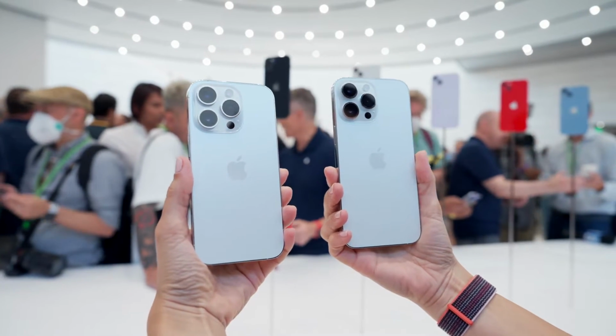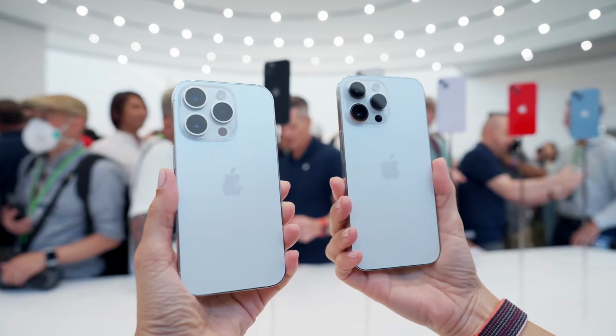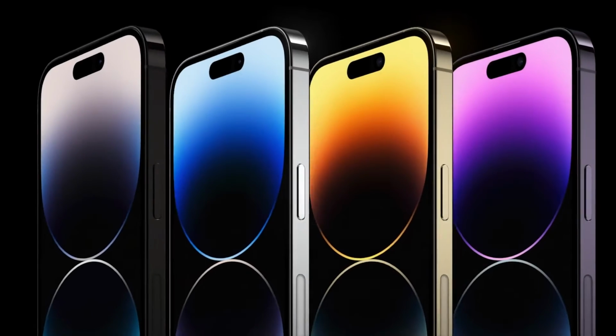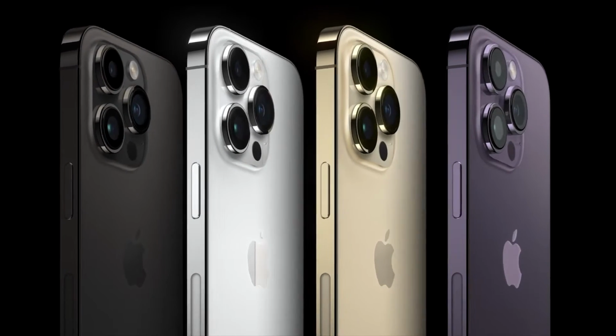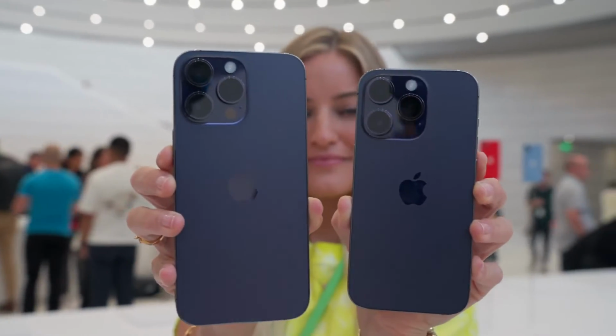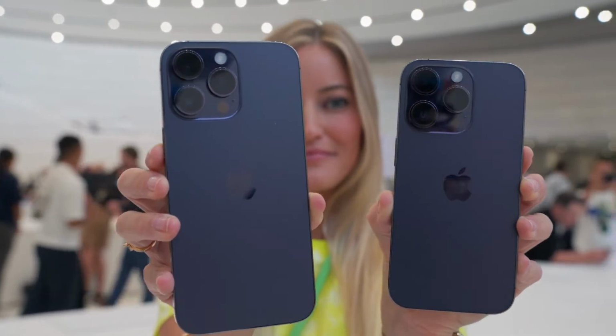Now for our Pro series, which is always my personal favorite, we have the iPhone 14 Pro and the iPhone 14 Pro Max. It comes in 4 colors. We have this space black, silver, gold, and deep purple. I mean, the deep purple is obviously one of my favorite colors. It looks so incredible, but I'm such a huge fan of gold, as we can see here. So I'll probably order the gold phone again. I'm not sure. Maybe I'll order the purple. I just don't know. I haven't decided yet.